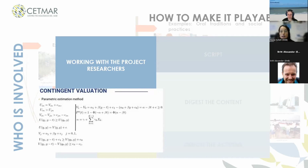So our challenge here is to bring all the information that lives in the head of these researchers. In this case, what I'm bringing here is an example of the value of the cultural heritage. Our researchers have calculated the economic value of this heritage, and what we have to do is conceptualize to bring this concept to the users in an attractive, appealing way.